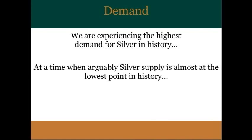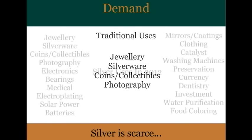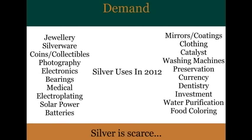Part of the supply and demand equation. And I look at traditional uses for silver, I see 4 of them. There is jewelry, silverware, coins and collectibles and metals to that end, and photography. And that was basically where we saw silver being utilized. If I fast forward to 2012, look at the list of things that are using silver.